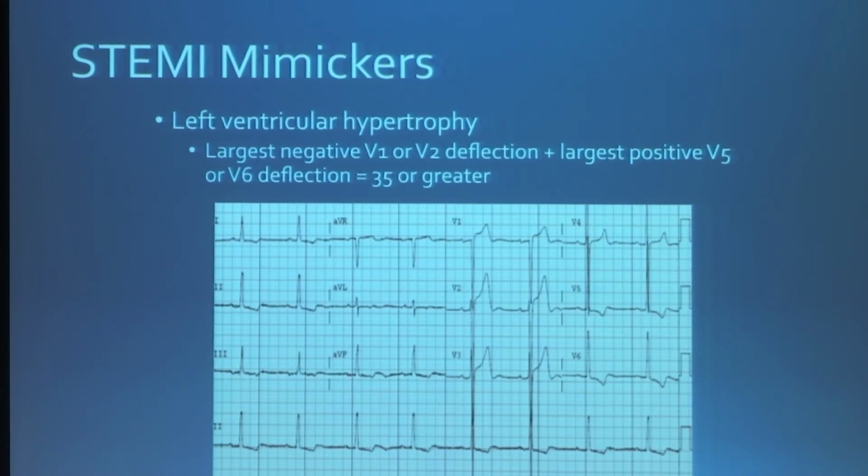The alternative is the S wave in V2 with the R wave in V6. If it's more than 35 millimeters, that's left ventricular hypertrophy. And the machine will often tell you there's left ventricular hypertrophy there. You should see left heart strain as well. And the axis on this one, you notice, is purely normal, so that's pretty common.